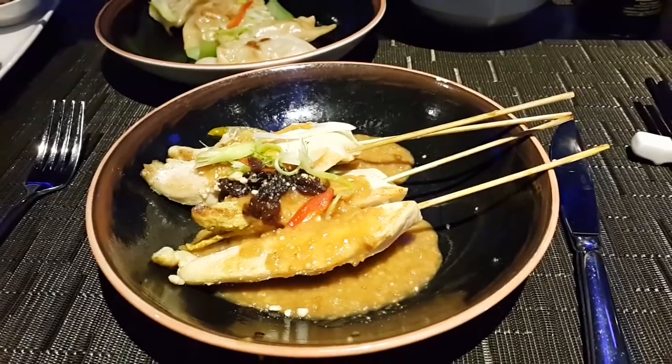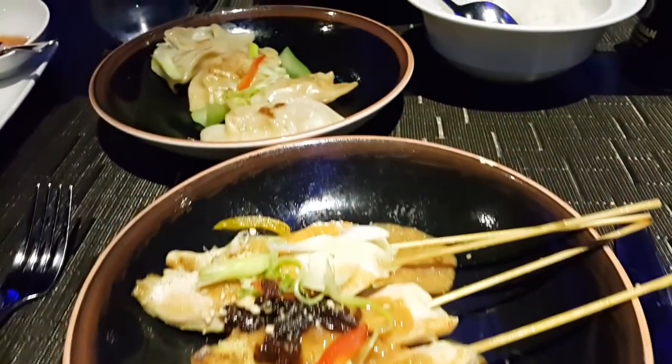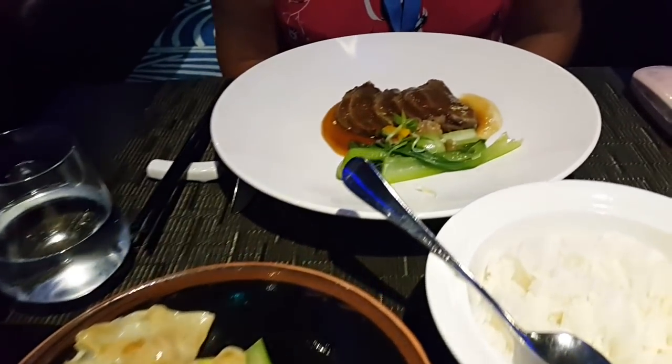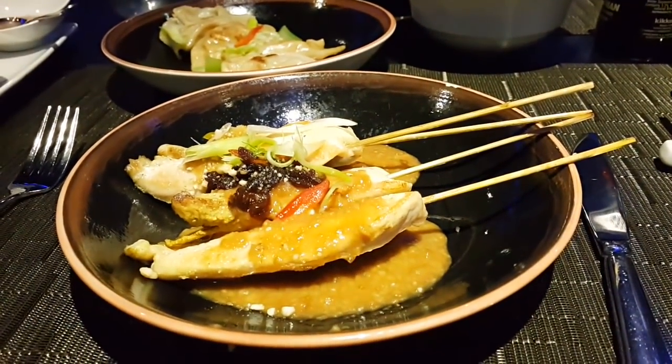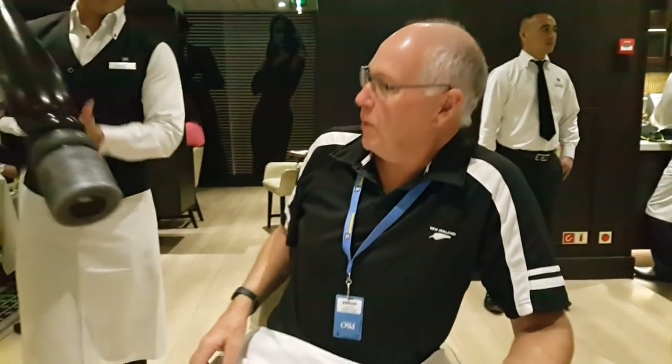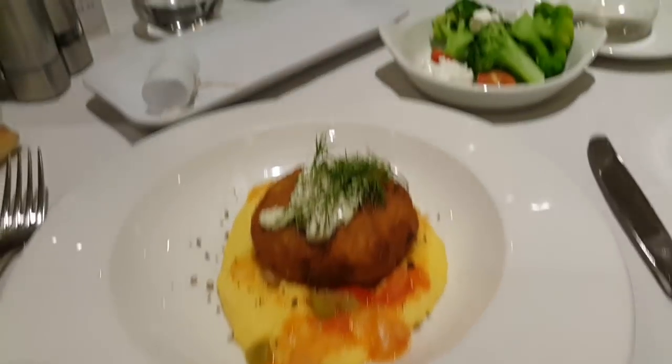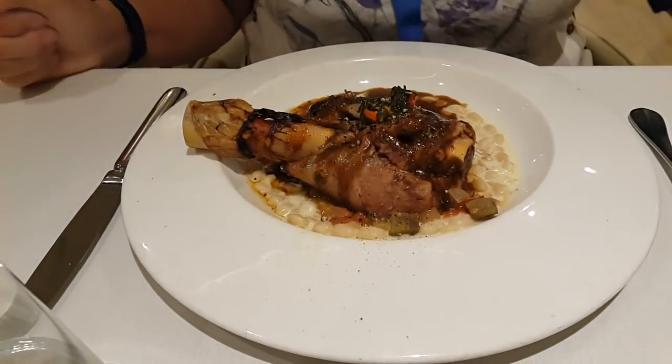Not bad, eh? A bit different on this ship is that there are specialty restaurants which are included in the fare. And this is the Dragon Lady, an Asian themed restaurant. Yeah, and it's beautiful. These are ox cheeks, these are shiitake mushrooms, and those are chicken kebabs. Very nice. Pretty good. Yeah, love it. The other specialty restaurant is Angelo's for Italian food. I think I'll have some pepper, please. The smallest pepper shaker we have here. Thank you, Angelo. And panna cotta for dessert.